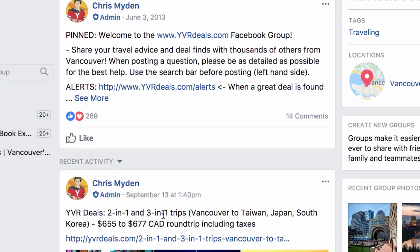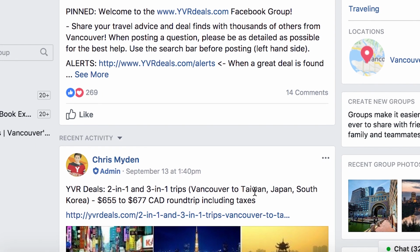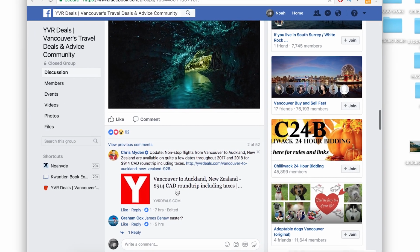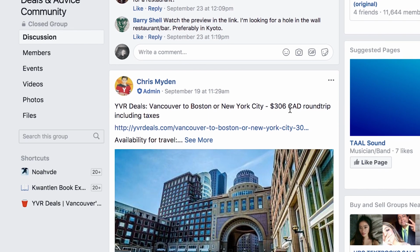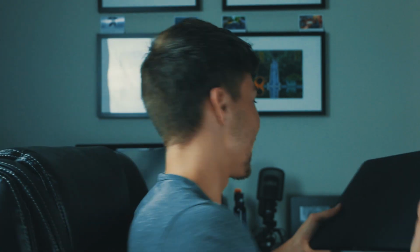This group gives deals out that are specific to the airport. So they'll post whenever there's insane door crasher deals, for example, like 2-in-1, 3-in-1 trips to Vancouver, Taiwan, Japan, South Korea for extremely cheap. Stuff like getting to New Zealand for $914 round trip, Vancouver to Boston or New York for $306. So as long as you have an open schedule and are into spontaneous adventures, or maybe something might pop up that you're actually looking for, that is such a great tool to get those deals specific to where you are. And that's it.